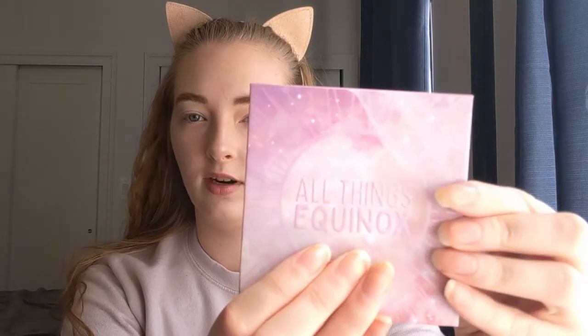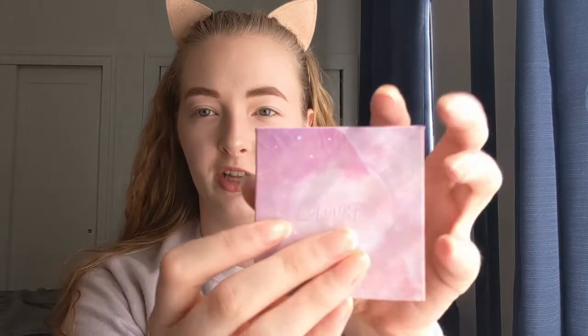Hi friends! Today I am going to be testing out the new collection I just got from Colourpop. It's part of their Celestial collection. This is the All Things Equinox palette. I have the eyeshadow palette here, the blush that goes with this part of the collection, called Interstellar, and then the two lip glosses that are in this half of the collection as well. So I wanted to share this with you.